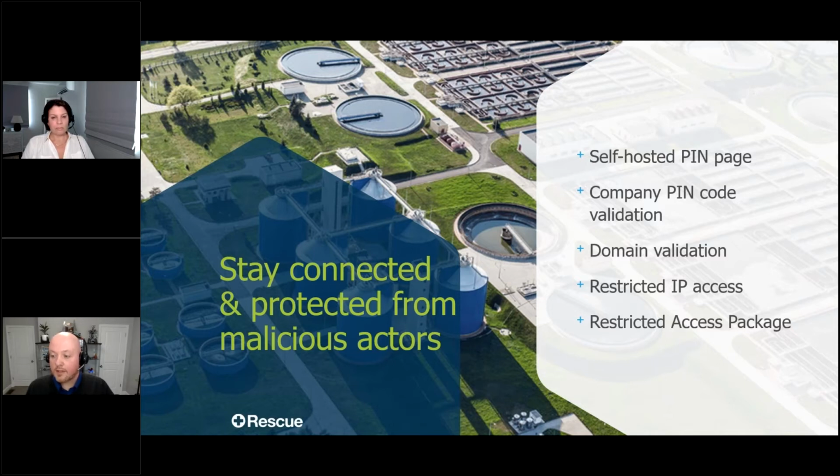That's definitely key. And then finally, the restricted access package. It's a very powerful package that Rescue has that allows you to lock down the IP ranges and ensure that end users in a given IP are only receiving support from a specific Rescue account, or you can ensure that Rescue technicians from a certain Rescue account can only give support to end users within a specific IP range. So some really powerful features there.